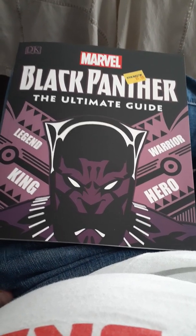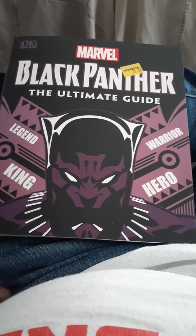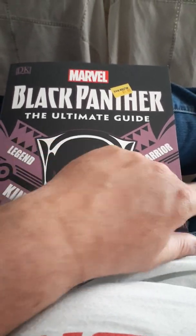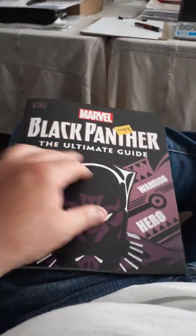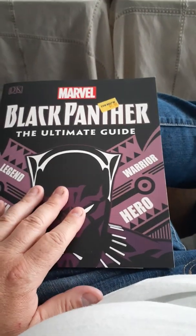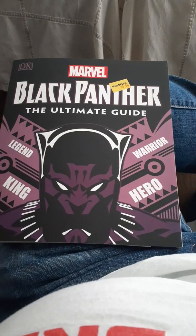And if you're like a super fan like I am, like I got into comics when I was born in the 70s, so I remember seeing all this stuff on the stands, the Avengers books and everything that he was in. So yeah, this is definitely worth it for $5. $20 only if you're a super fan, but for $5, anybody could get this.